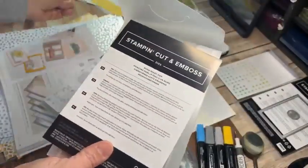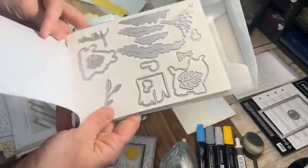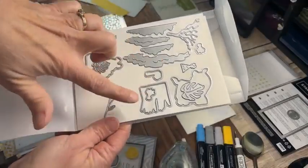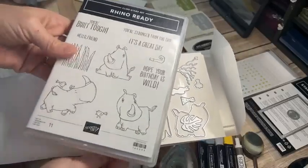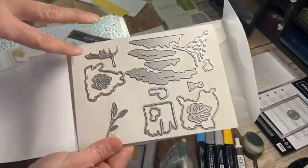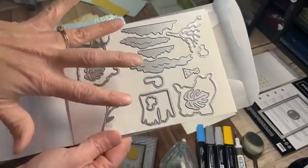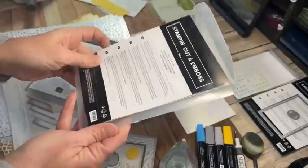I'm going to be using this one, so I'm going to set that aside there. But look at all these other dies in here too. How fun is that to see all these dies? So a lot of the images cut out the various images from the stamp sets, but then there's a lot of building up of like the landscape with tree branches and leaves and different things, and even like a little party hat too. So that's really fun.